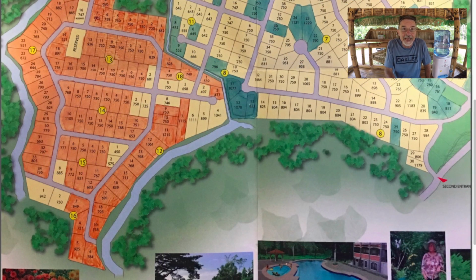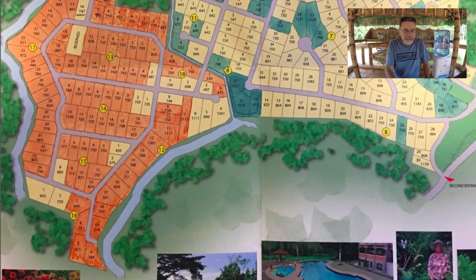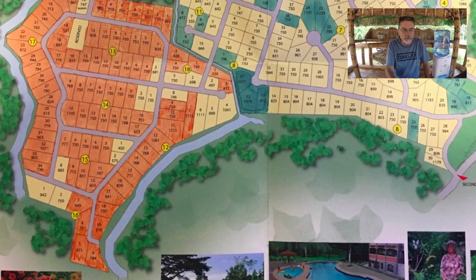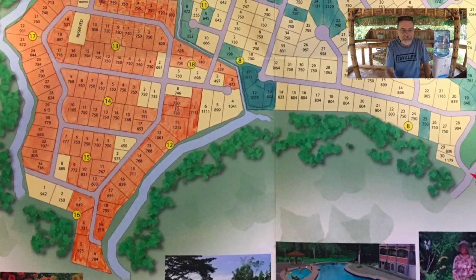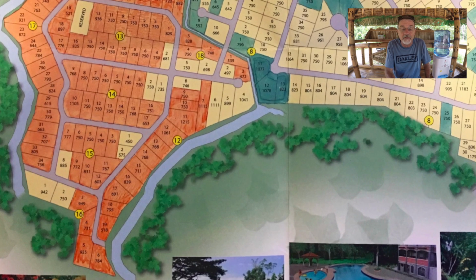So what I did, I asked my wife to send him an email, and basically our block is block 15 right here. And since this street right here and this street are also on the same street as block 12 and block 16, I asked them if it would be possible to open up block 15. If not, lots 9 through 12 over here, or the entire section, at least 9 through 12 over here.